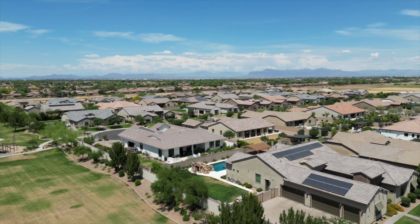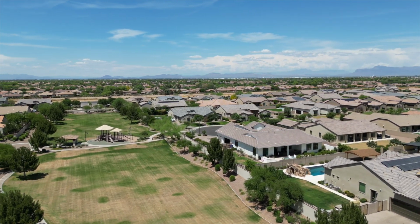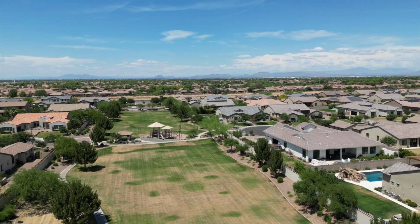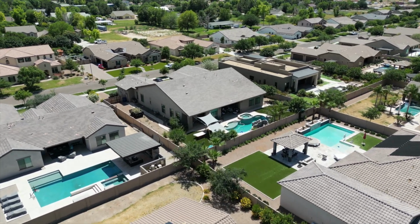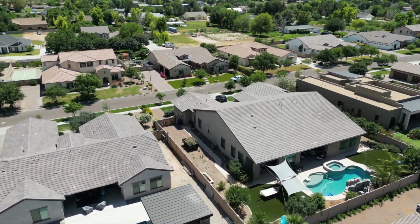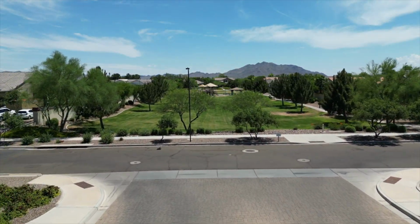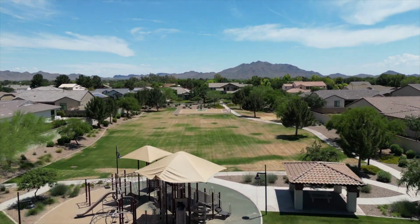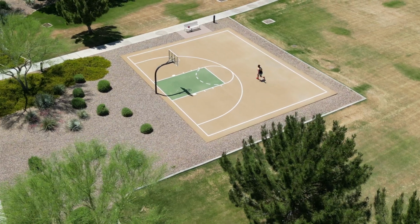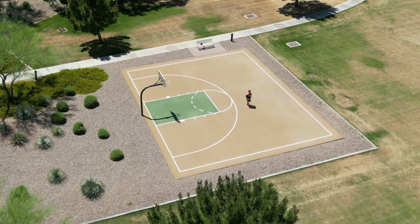Now you'll find that this community is probably a little short on amenities. They're a little bit light, but probably we'll find that that's true in most of the communities we look at today. And that's because generally at this price point, most of the homes already have their own pools and sport courts and the like. Now they do have a central park with a playground and a ramada. There are some walking paths and there's a half basketball court here. So they do have some things here, but this is more of a traditional type neighborhood without the community pools and clubhouses right now.